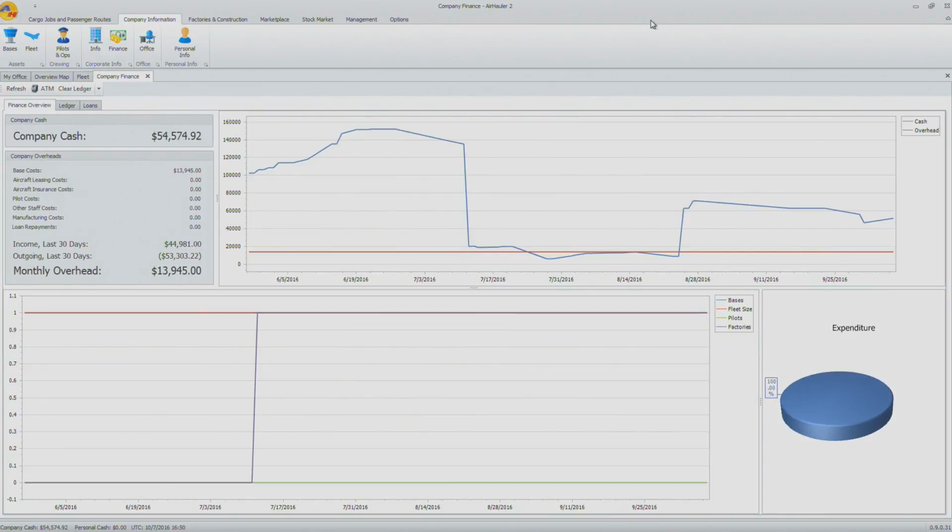I haven't had damage in a while, I don't think. What is the blue line? Oh, that's our cash. Alright. That was when we did that mission and everything, I guess. And then here, because sometimes I have a hard time doing flights since I started that new job. Cash is up to $54,574.